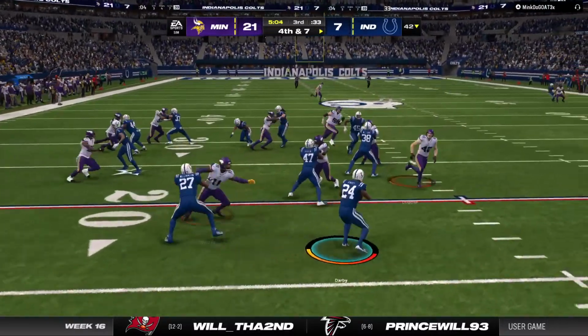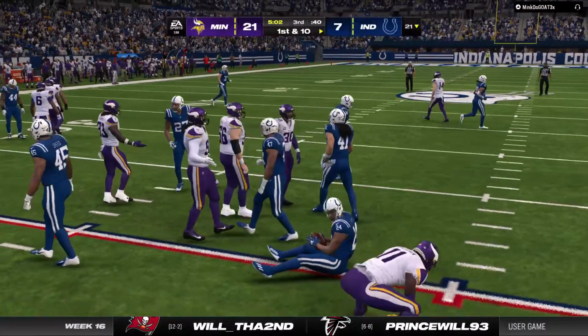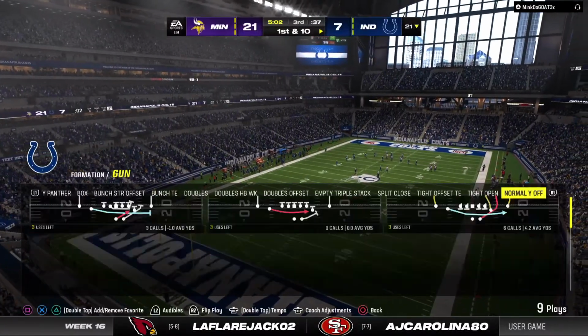This will be taken at the 10. Just a net of 34 there following a punt of 44 yards. And it will be 1st and 10 as they take over.